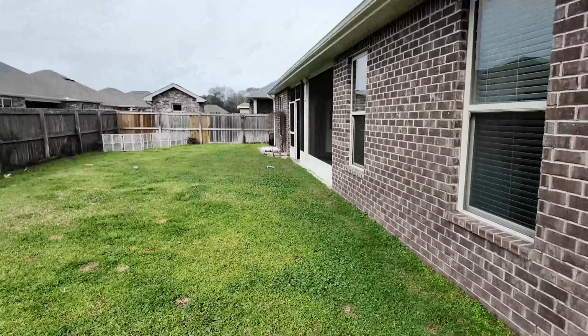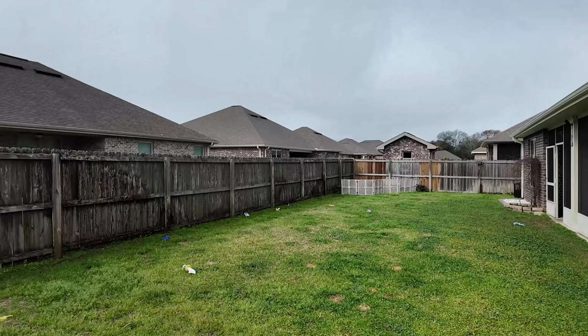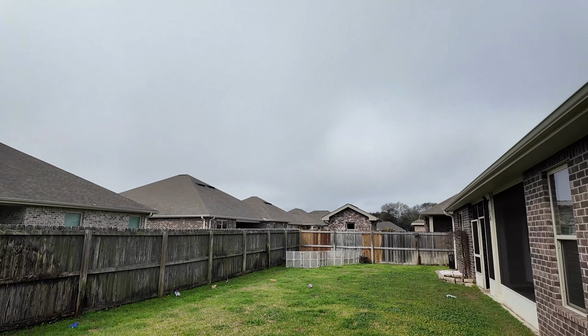But then you've got, I mean, this is a good size yard. You can see the houses around that they're all kind of similar.